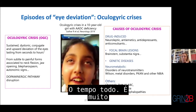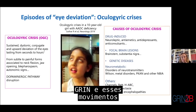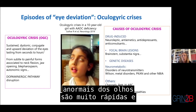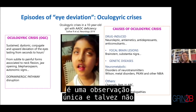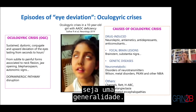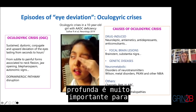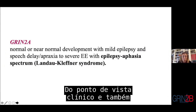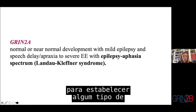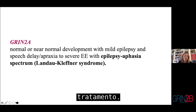It's very stereotyped, but the children that I see with GRIN have abnormal movements of the eyes that are really fast and go in all directions. But this is a single observation, and maybe it is not a generality. That's why deep phenotyping is very important in order to characterize different diseases from a clinical point of view, and also to establish some kind of prognosis and, for sure, for treatments.